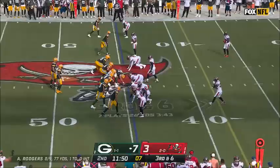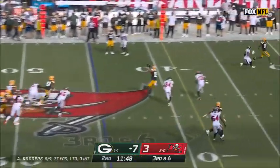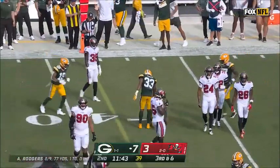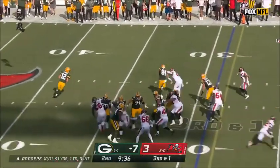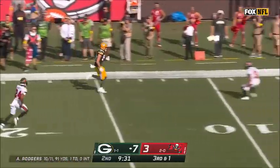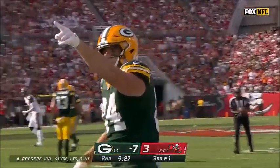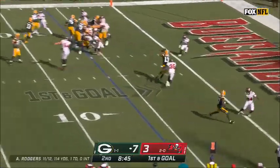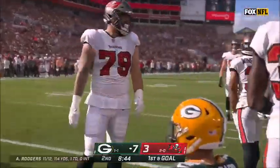Well, you talk about history with stunts. Rodgers sees it, gets it to Lazard, who converts again on third down, and that'll move the chains. On the fake, Rodgers now has a man wide open. It's Davis, the third tight end, running free inside the 10. He's tripped up on a first and goal for Green Bay. In this extreme heat, Rodgers fires quickly, end zone is caught for the touchdown by Allen Lazard.